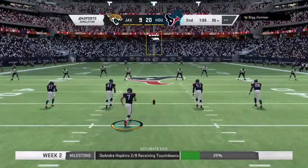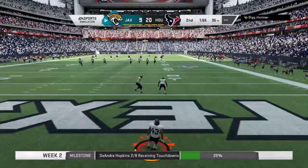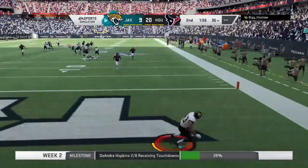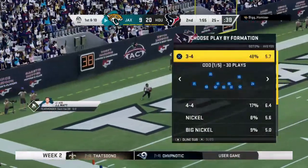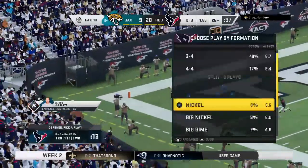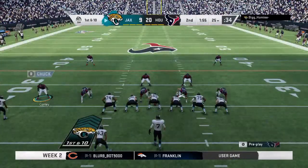So after the touchdown, here's Fairbairn now to kick it away. This will be taken to the back of the end zone. And he is out of bounds here on the return. Let's go, boys. Let's go. At their own 25-yard line. Jaguars come to the line to start their next drive.